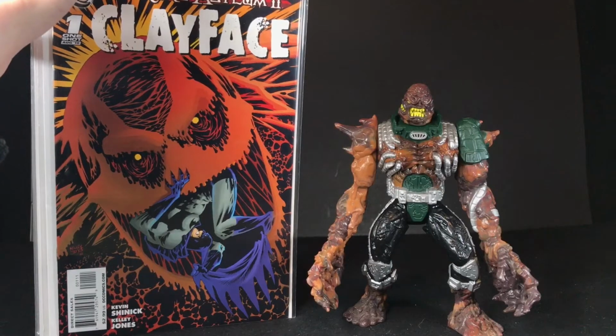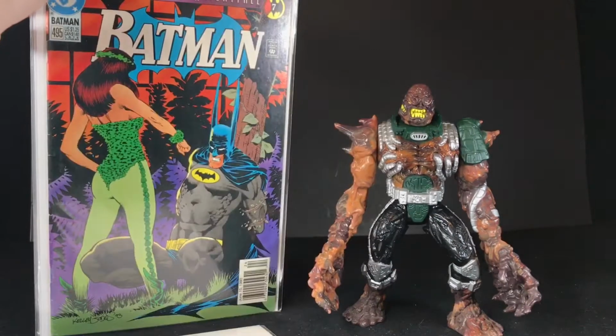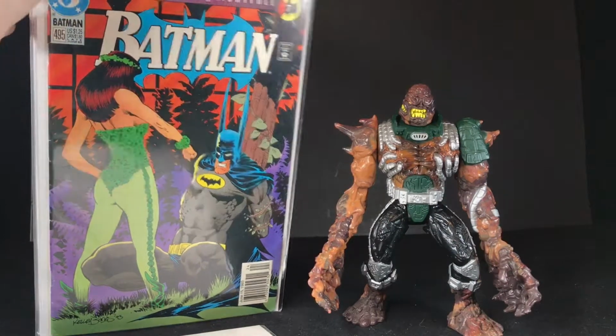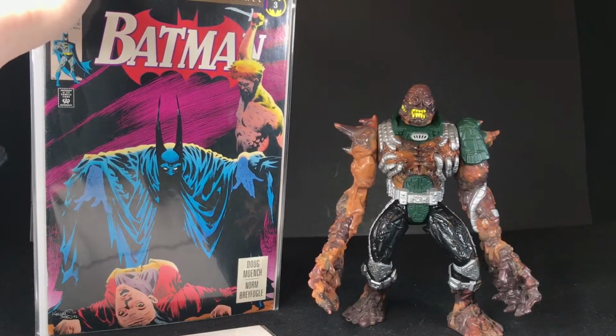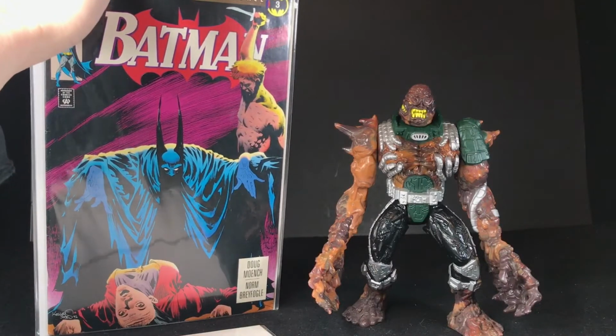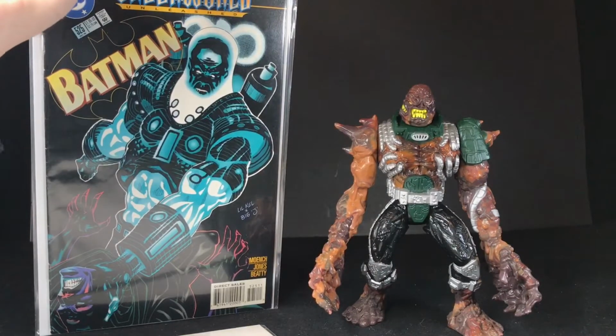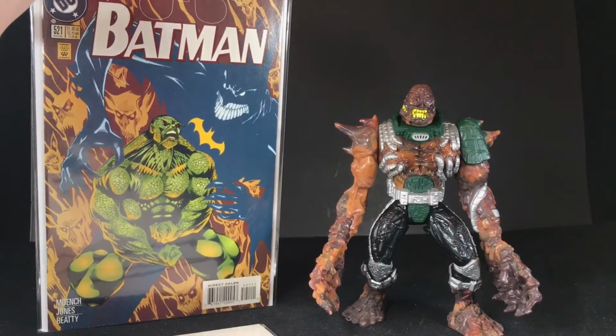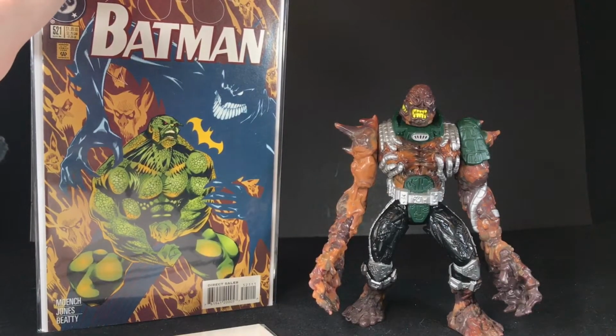And just looking at all these cool Kelly Jones covers, you think about how awesome it would be to see all these villains in this Legends of the Dark Knight style. But unfortunately, we didn't get any. Like, I would love to see Mr. Zsasz, even though he mostly just walks around in his underwear. But that Mr. Freeze was awesome. Black Mask, Killer Croc, and, of course, the Riddler. He would have been great, too.